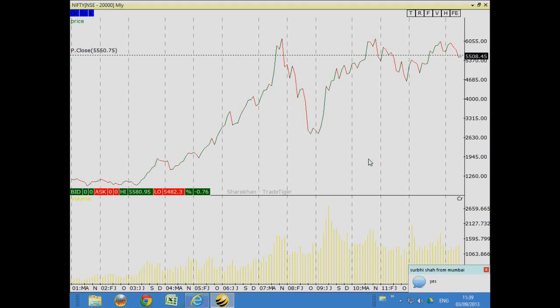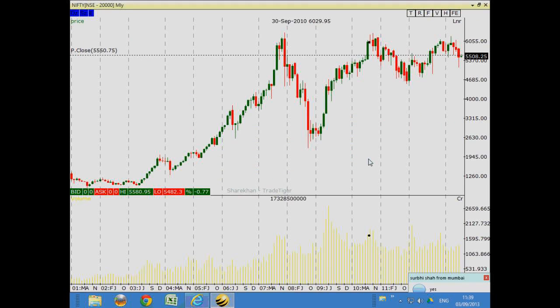Always keep an eye on the monthly chart, because it gives you a very good perspective on what is happening to the overall situation. Remember that two days ago and yesterday, some very bad news about the economy has come in. We are not growing at 8% anymore; we are growing at 4% or 5%. We are in an election year where the government will be putting in a lot of subsidies to get votes, and the food security bill is already one of them.